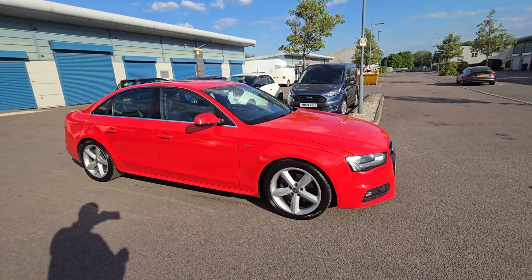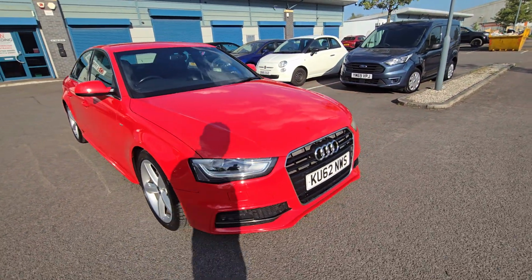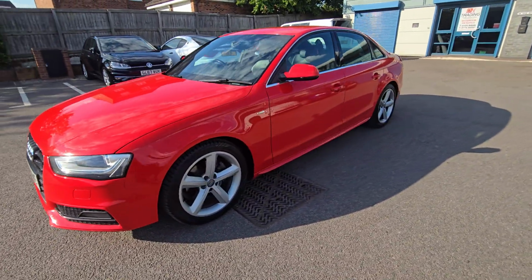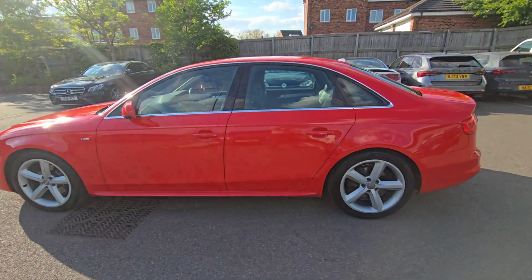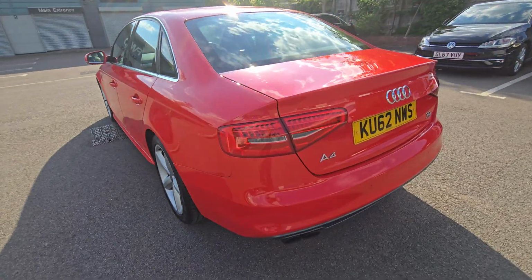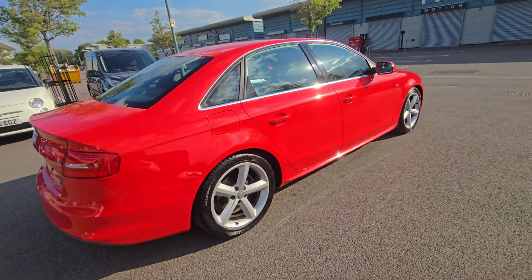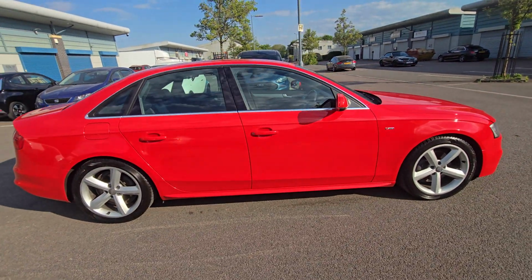Hello, welcome to this video of the Audi A4. This is the 2-litre TDI Quattro S-Line as well. So S-Line Quattro 2-litre 6-speed manual, 175 brake horsepower engine. So a very nice car indeed, finished in the metallic red, which is a lovely colour, real good shine to it, just been machine polished as well, so it's absolutely gleaming.